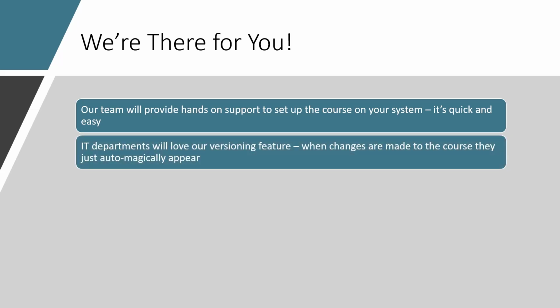Information changes and courses need to be updated to keep up with the times. Your IT department will be thrilled to know that our versioning software means they don't need to do anything when we update the course content. It just auto-magically appears to your employees.